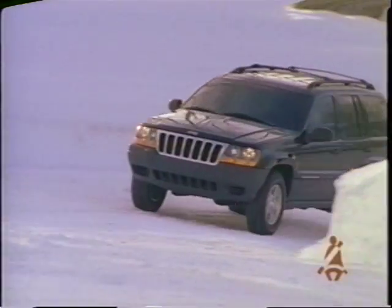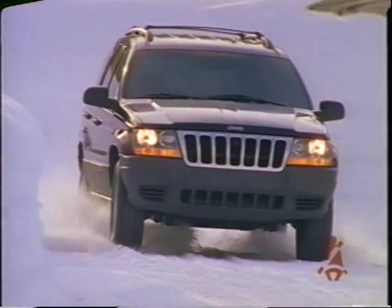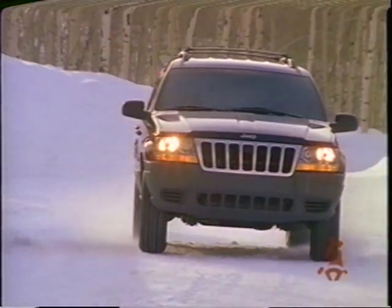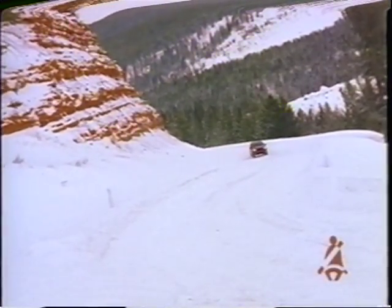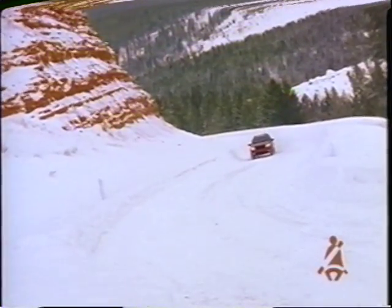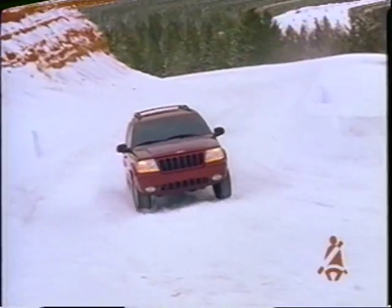If a problem is detected, the ABS warning light will illuminate, indicating that the anti-lock braking system is not functioning properly. If this occurs, have your vehicle serviced. In the meantime, your Grand Cherokee will still brake as well as vehicles with conventional braking systems. Remember, ABS will not necessarily reduce braking distance, but it will help you maintain steering control during braking, improving your ability to avoid road hazards.